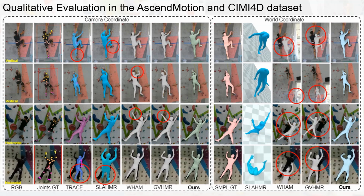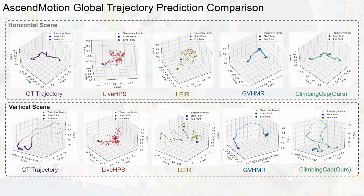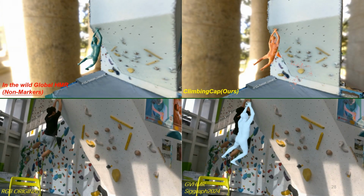In vertical scenes, ClimbingCap performs the best, significantly outperforming the second best method. LiDAR-based and other LiDAR plus RGB-based methods perform worse than ClimbingCap. These methods do not fully consider the global trajectory. The results show the importance of considering the relationship between camera coordinates and global coordinates. We also conduct additional trajectory qualitative experiments for the results of global trajectory estimation. ClimbingCap is closest to the ground truth trajectory. Finally, we show in-the-wild data results on non-marker scenes.